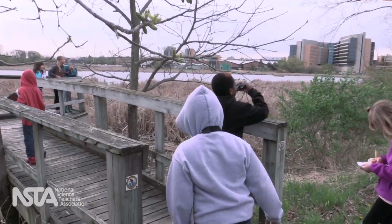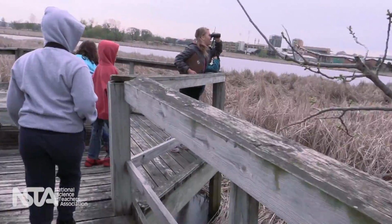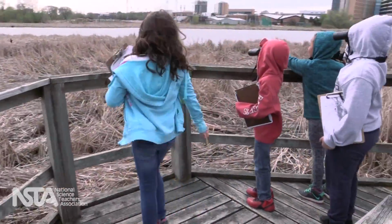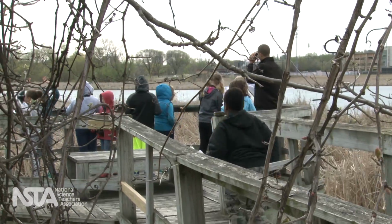In the marsh, the students kept careful track of the red-winged blackbirds they sighted, both males and females. They noted the behavior of the birds and where they were found. There's another one! There's two more blackbirds! Oh, hi, little booties.